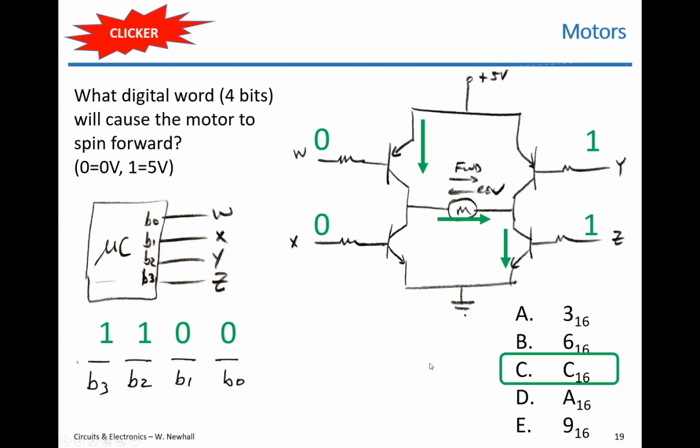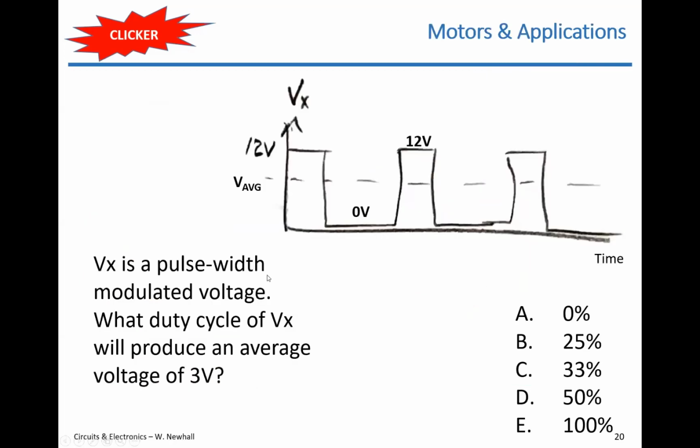Okay, let's do a motor related problem. Okay, Vx is a pulse width modulated voltage. What duty cycle of Vx will produce an average voltage of 3 volts?